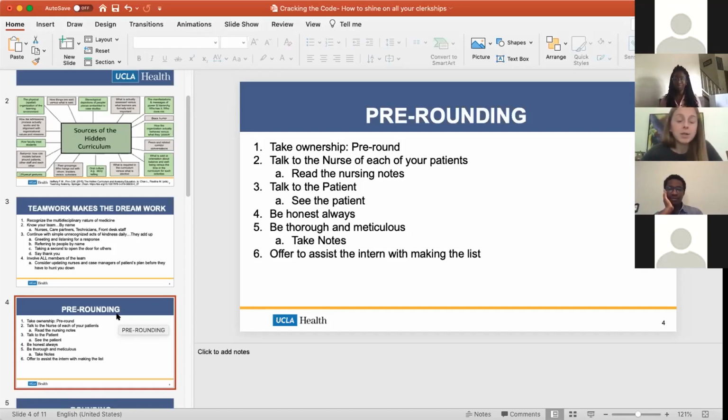So talk to the patient, see the patient, really find out what their concerns are and how they're doing, and be as thorough as you can. We'll talk a little bit more about rounding and kind of what expectations are, but taking the time to take down notes, documenting important critical information from your exam or from talking to the patient will be really helpful for when you then prepare to present.